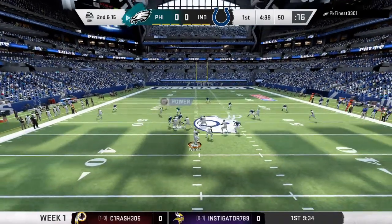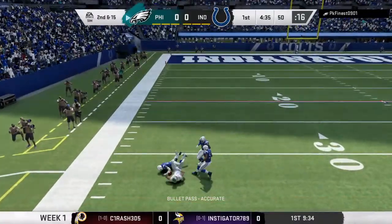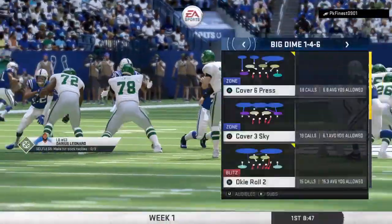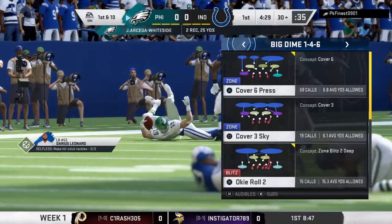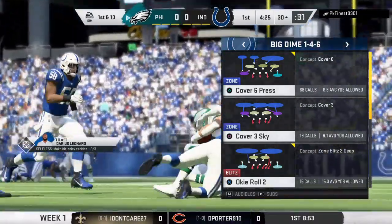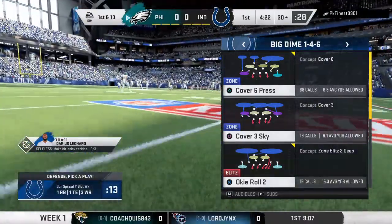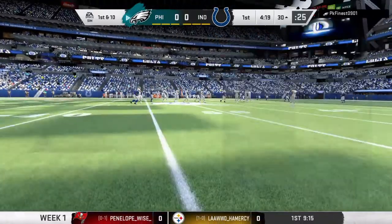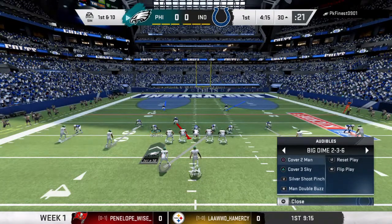From midfield, here's Wentz. Open man is Arcega-Whiteside. And he's going to get this down near the 30-yard line. 19 yards to pick up there. Move the chains. 19 yards. First down, Philadelphia. So 1st and 10 now from the 30.